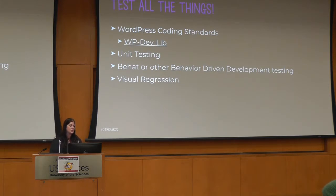WordPress coding standards, that's a really good one, especially if you're newer to development. It'll give you some warnings about the way that you're writing your WordPress code, which can help you obviously become a better developer. Unit testing, BHAT, like I said, or visual regression, like I had briefly mentioned when we were talking about maintenance.